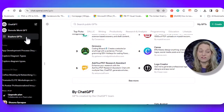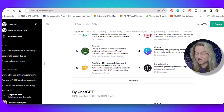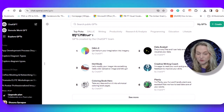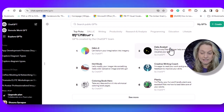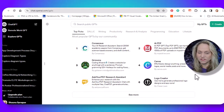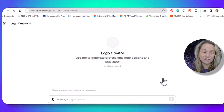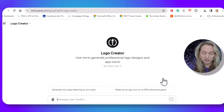All right, so let's go back to the store again. We're going to click on the GPT store and go in. We're going to see all our options here. I'm actually going to scroll down. Another thing I didn't mention is there are some that are by ChatGPT, so you've got the DALL-E. These are probably going to be by far the best ones because they are by the ChatGPT team. I have not checked out a lot of those, but I am super curious about this one that's the most popular right now, this logo creator. I'm not good at graphics. I totally depend on Midjourney, DALL-E, all those tools. So let's see what I can do.